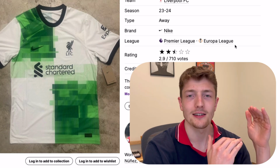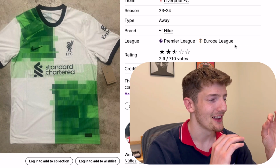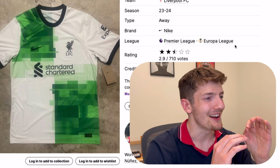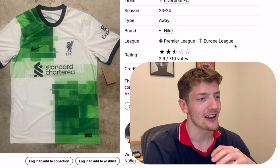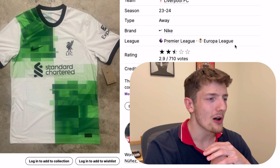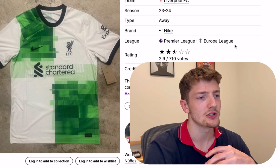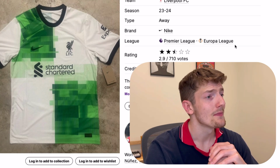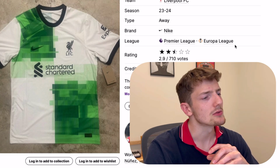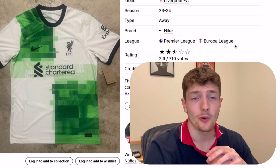regular green rectangles in the 2 quadrants instead of doing some sort of insane patterning here and different shading between the greens. It just looks a little all over the place and kind of sloppily executed. Like if they were going for something geometric, it could have been a lot cleaner. So for this Liverpool jersey, I'm going to say 4 out of 10 for the away.